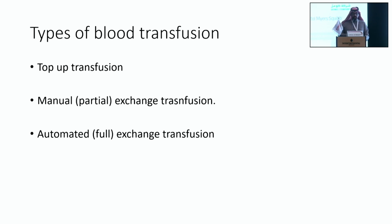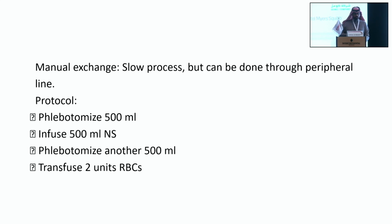So there are two types of transfusion. We use top-up transfusion. This is rarely used in adults. Maybe in pediatrics they use it for patients with high TCD. Then there are manual partial exchange transfusion and automated exchange transfusion.